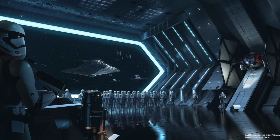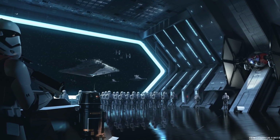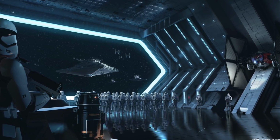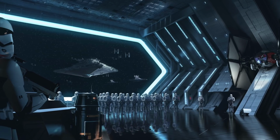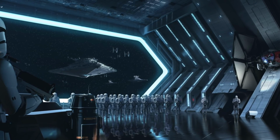After that, we have, again, one of the more original pieces of concept art. We're expecting this to be a little bit of the queue area. Guests are going to see a TIE fighter, and then some of the stormtroopers that are going to be inside of that area as well. Those may or may not be animatronic. We're not exactly sure yet, but we expect a massive screen to be there.